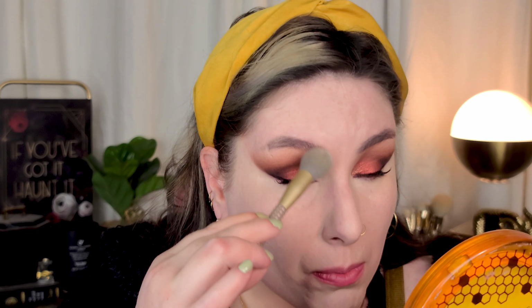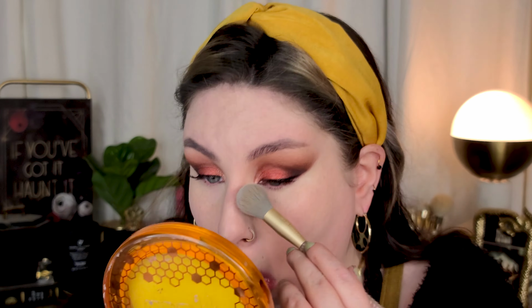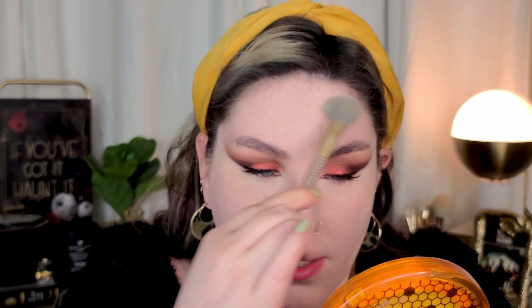I'm just gonna pop a little bit on this under eye here with a small brush. And just set where I really need it set. Should be like the T-zone area. Yeah, it looks pretty nice with the powder over it.